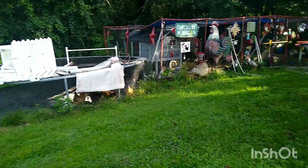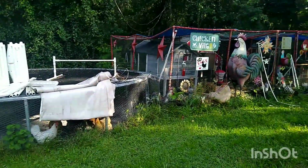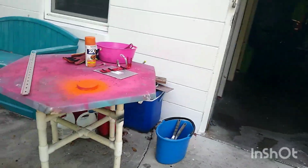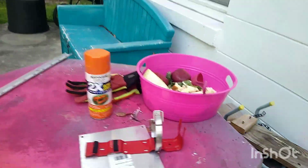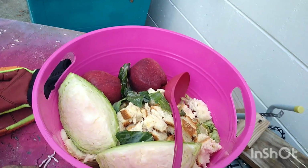So anyway, see the chickens? They're ready to be fed this morning. And I hear a crow or something. Anyhow, so I wanted to show y'all, I just painted that lid right there, or a little container. I got them some scraps here. I got them some cabbage and some apples also and some bread. And I'm going to clean the poop out there.